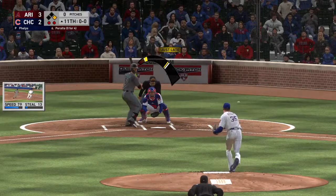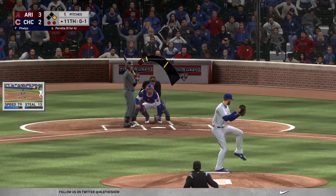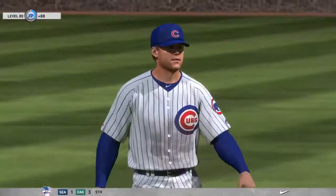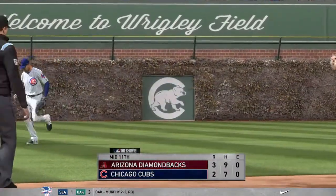Here comes the first pitch. Just does manage to get a piece there as this is bounced foul. Hit on the ground down the first baseline. And not too shabby out of the pen. Takes just 2 pitches to get the ground ball, and that ends the inning. So a run on 2 hits, no errors, and a man left.